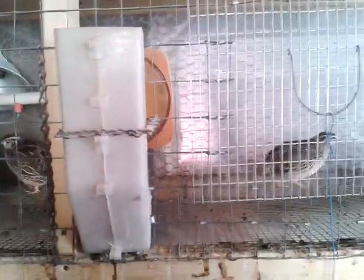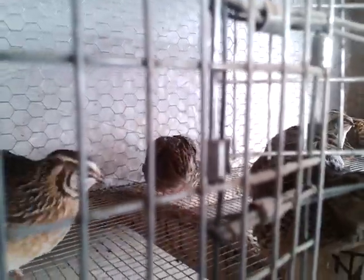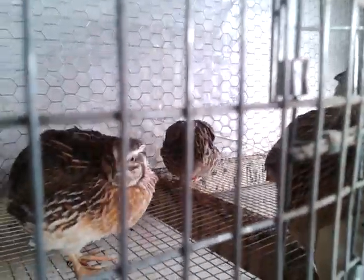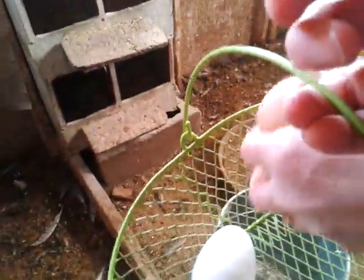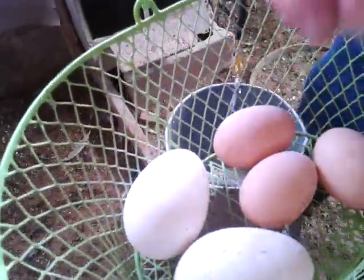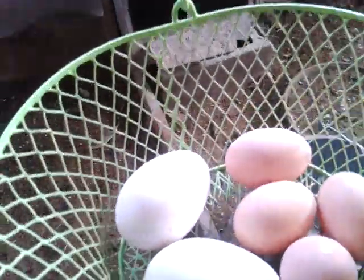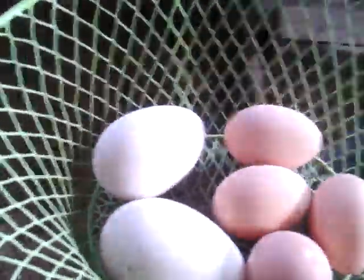Okay, honey, will you get the eggs? I'm one-handed. Yep, here, just a second. Okay, there's 3 goose eggs and 4 chicken eggs. That's a pretty good haul for only 5 chickens. Sure enough is. Sure good looking eggs to me.